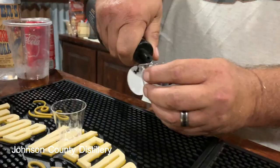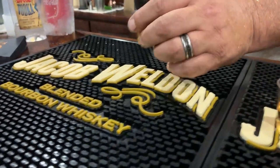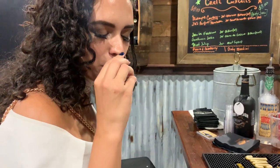I had such a great time visiting Johnson County Distillery and just learning about their humble roots, how they started in their garage, to moving to their own shop and being distributed in major alcohol retailers. They have so many other expansions coming up and I can't wait to see what they do.